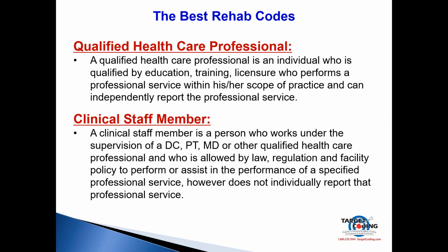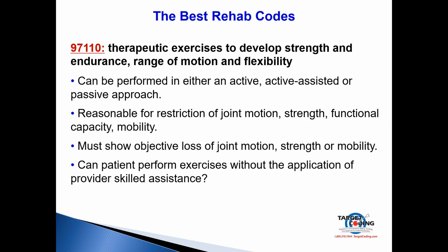A clinical staff member is a person who works under the supervision of a qualified healthcare professional who is allowed by law to perform or assist with certain procedures but cannot individually report that procedure. Example, in many states, chiropractic assistants can perform services like traction and ultrasound and oversee therapeutic exercises and therapeutic procedures. However, that cannot be billed under the CA's name. There's no NPI number for the CA. So there's a difference.